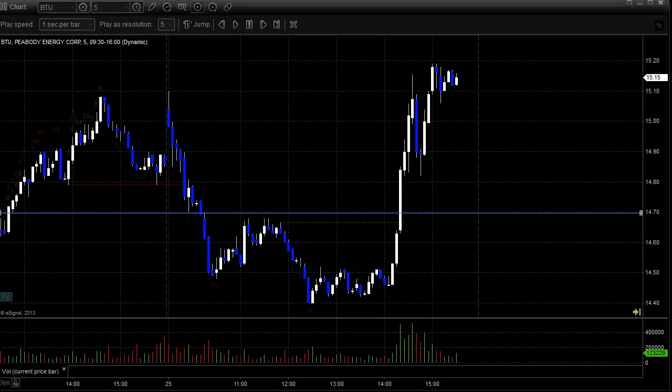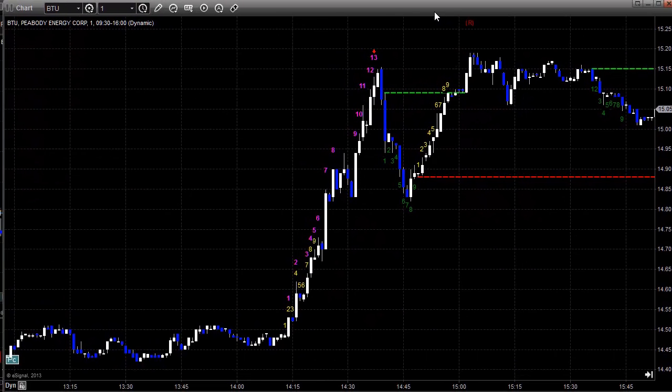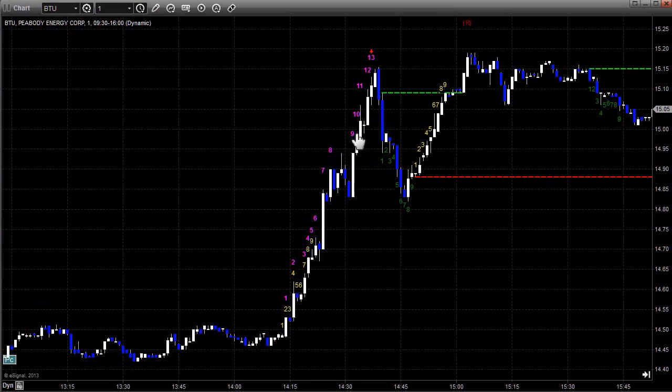and I'm going to put it up here now for you so you can see it, the 1-minute chart also gave a 13 Combo sell signal on this rally. We use the Combo on the 1-minute chart. So this is the 1-minute chart right here. Once again, your breakout over 14.70, which is right here on the chart, the run up, and the Combo gets you out right near the high at 15.15.